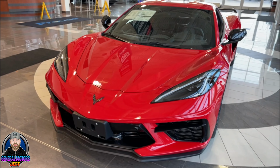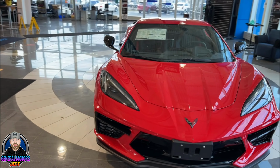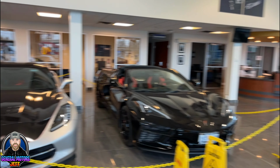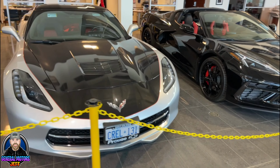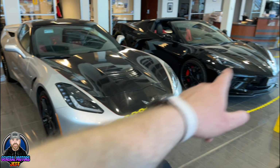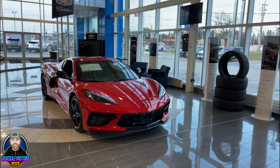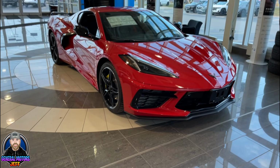So there you have it, the 2021 C8 Corvette. By the way, the reason we call it C8 is because it's the generation after the C7, which is this one right over here. That silver one is the C7, and obviously we have a couple other C8s in here. But again, the Z51 C8 Stingray 2021 in the torch red color.